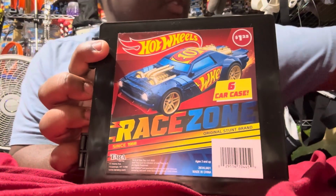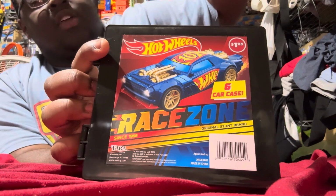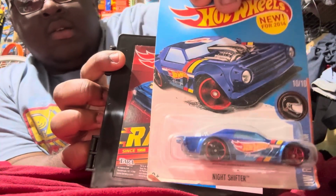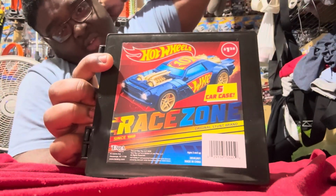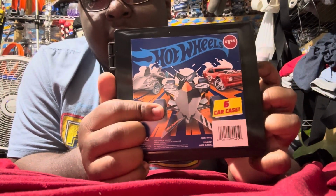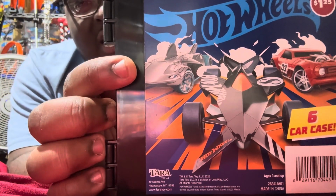And y'all might be wondering what car this is in the front. It took me a while. I had to look at my collection for a little bit, but this is Night Shifter. Only have one color variation of this. This is new for 2016, with a copyright of 2015. I'm pretty sure y'all have seen this car a lot, but you probably just didn't know the name of it. That's the only color I have of it. And here we have another one that just says Hot Wheels. Now, I forgot what car this is in the front. Y'all let me know in the comments. That's Night Shifter. I think that's just a fantasy car.